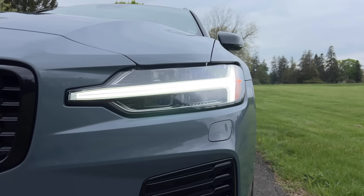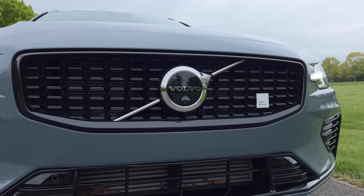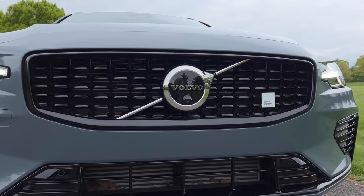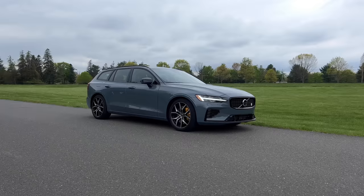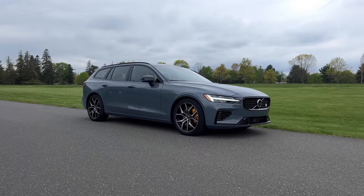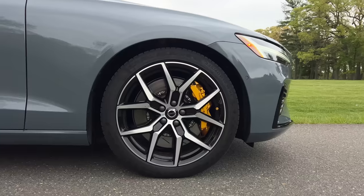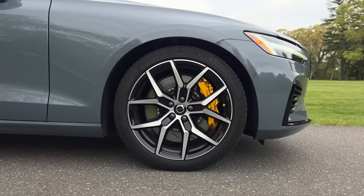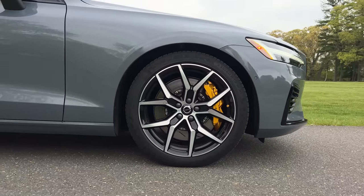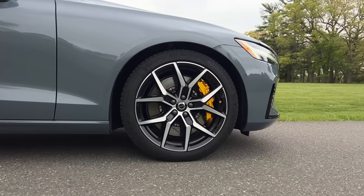Up front, you have the signature Volvo Thor's hammer headlamps surrounding a blacked out Polestar engineered grille. You also have a Polestar engineered logo on the grille, so everyone knows you're a special V60. From the side, the V60 Polestar engineered looks, well, like a station wagon, but a good looking one. This thing rides on 19-inch Polestar wheels that are made from a solid block of aluminum, which apparently are normally found on high-end performance cars and race cars. But yeah, really nice set of wheels right here.